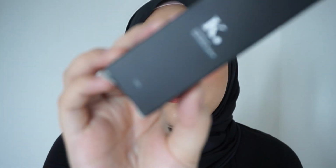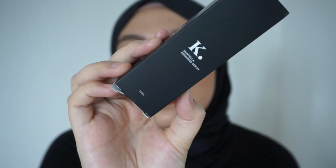So yeah, that is how I use my Skintella repair serum. And if you guys are interested, don't forget to get it from Kayman Beauty. This is a 30 ml repairing serum, highly concentrated, definitely worth your money. It retails for 69 ringgit, and you can get it from their stockist, their agent, or even from their website.